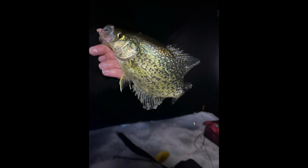Now, my camera had some video feed issues, so I wasn't recording everything that we had caught, but the crappie did move in as it got dark, and we really started to get on them. If you look closely in the background, you can see Al catching them as well as myself, and it can be really rapid and fun, as they're very aggressive as it gets dark. There's even a couple big ones around like this one that I was fortunate enough to catch.